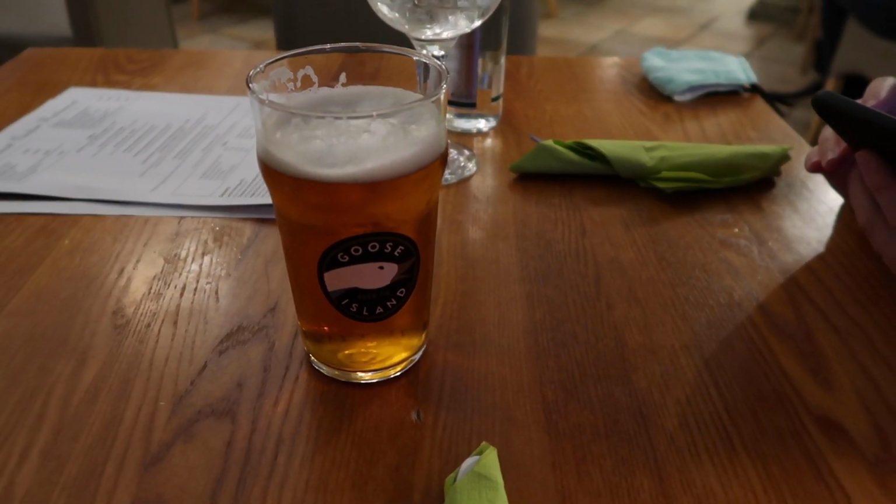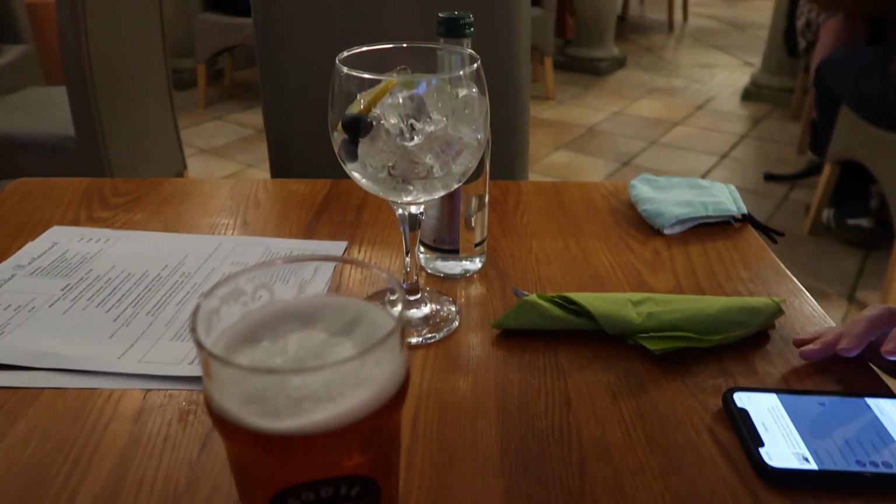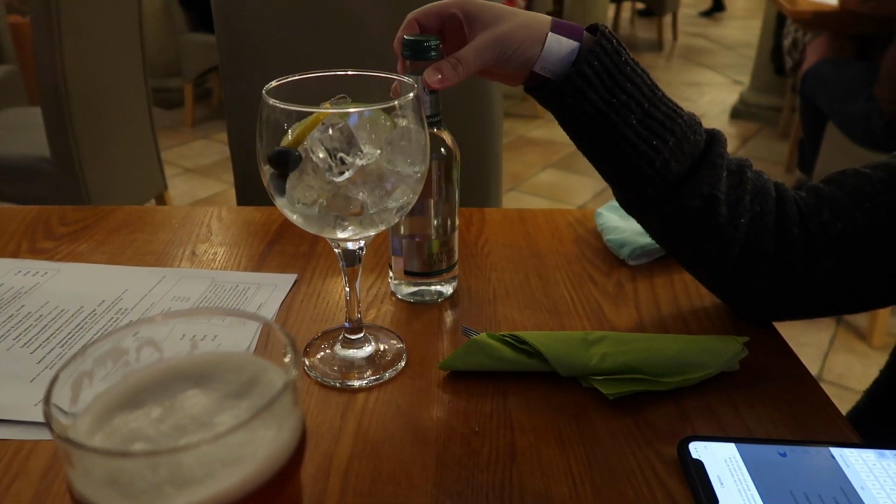So we've got our drinks. I've gone for a Goose Island IPA. And Becky's gone for, what was it? Just a house gin and sparkling water.